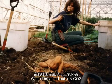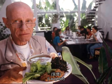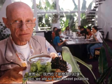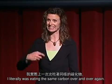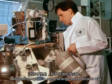When I breathed out, my CO2 fed the sweet potatoes that I was growing. And we ate an awful lot of sweet potatoes. And those sweet potatoes became part of me. In fact, we ate so many sweet potatoes, I became orange with sweet potato. I literally was eating the same carbon over and over again. I was eating myself in some strange sort of bizarre way.